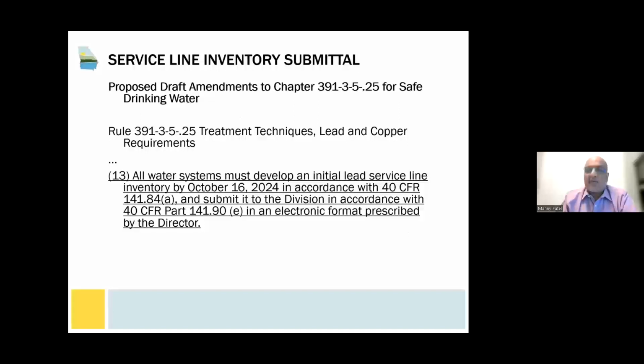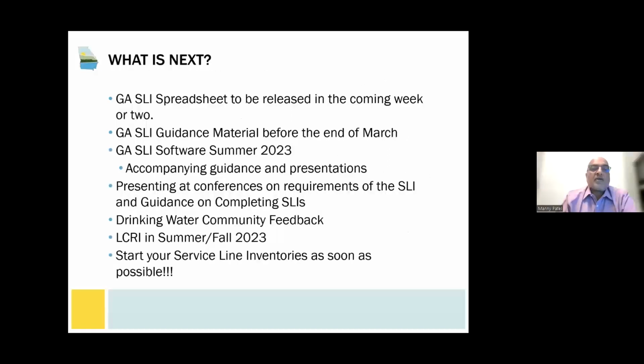So we went through a rulemaking process. Basically, all we did is add a rule that says the inventory that is due October 16, 2024 is going to be submitted in an electronic format prescribed by the director. So what's next? The spreadsheet is to be released in the coming week or two. We're almost done. We should be releasing that very, very shortly. The guidance material that goes along with the spreadsheet will be released before the end of this month, is our goal. The software, we're looking at about summer 2023.